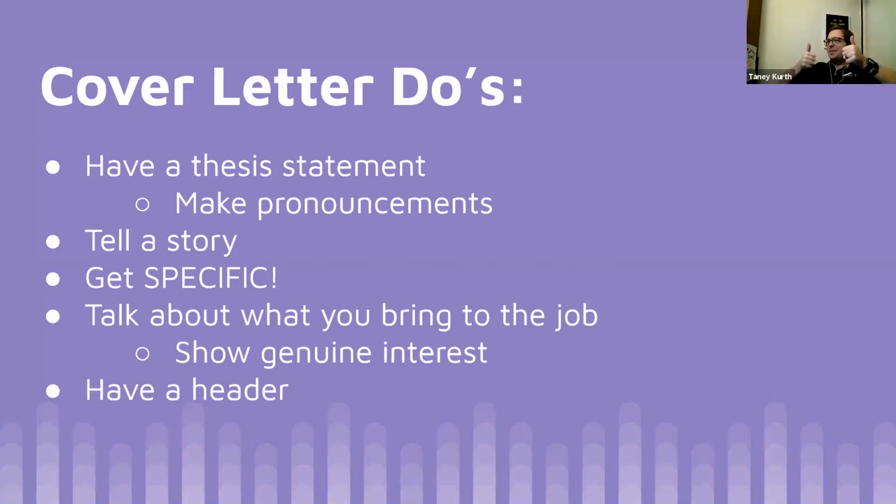All right. Good. Yep. So to summarize, cover letter do's. Do have a thesis statement for yourself. You want to come in, open up with some confidence. You want to make pronouncements about yourself. And by make pronouncements, I mean project confidence. I am good for this position because. Again, you want to have a narrative. You want to tell a story about yourself. And you want to get as specific as you can. Again, it's only a page, but that's still a pretty good amount of room to get specific.